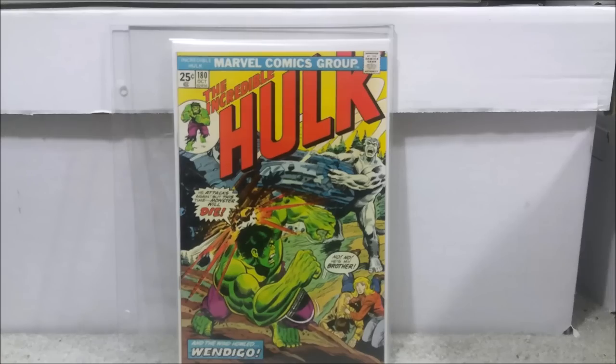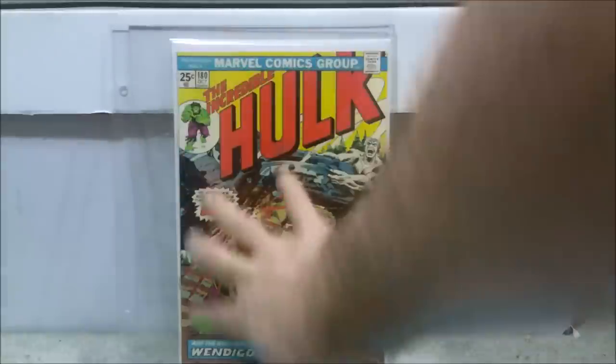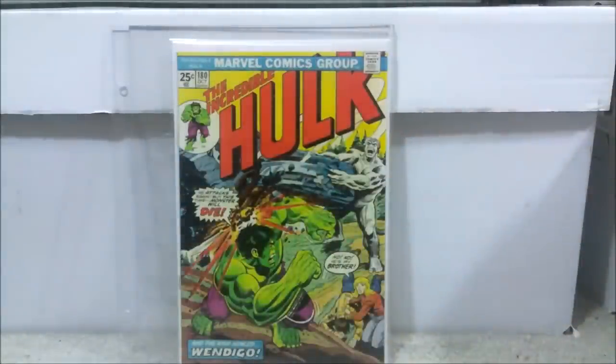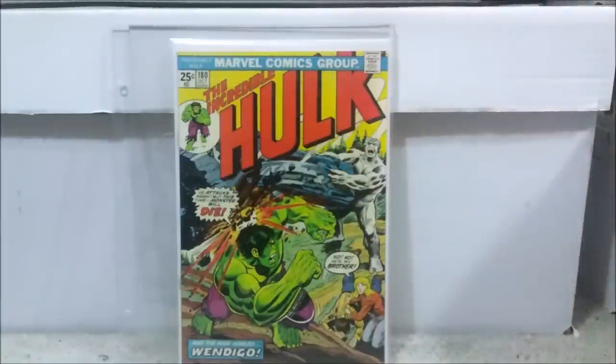A pressing is just going to make it even better, but there is not one single tick along this spine. The staples are perfect. It is complete white pages inside. No stains, no nothing. Beautifully centered book. And I got this for a steal. Even if this was a 6.0, what I paid for the whole bunch would be paid for with this book alone. But when you average them all out, I paid a total of $5.43 for this book. So this could come back a 0.3 if I sent it to CBCS, and I would still make out on this.